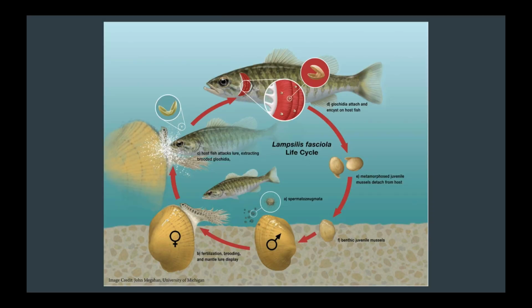Next, we'll move on to the pretty fascinating life cycle of a unionid mussel. The process starts with male mussels simply releasing their sperm into the water column. This sperm is then picked up by a female mussel as she sucks in water through her siphons, where it is used to fertilize her eggs.